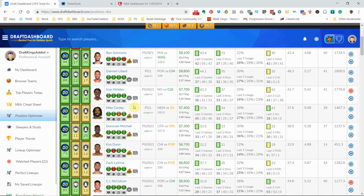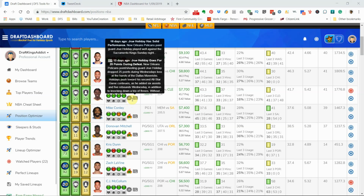So, all right, but Drew Holiday. This guy's price came down since Elfrid Payton returned, and at 7.7K, I feel like he's a great value. If you look at his history versus the team, he scored 41, 37, 48, and 68 in the past versus Cleveland, all right? And yes, his usage may be down a little bit because of Elfrid Payton returning, but I got a good feeling about this one today. So, plus matchup versus Cleveland. So, give me some Drew Holiday.